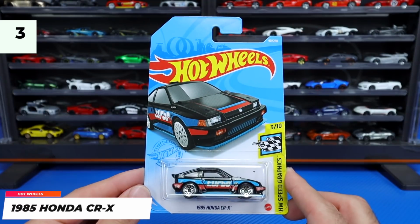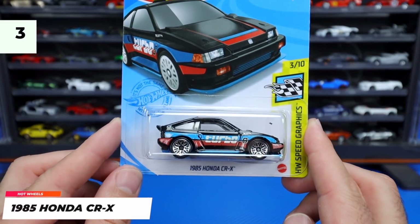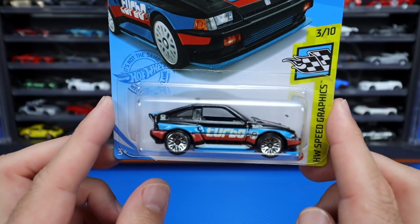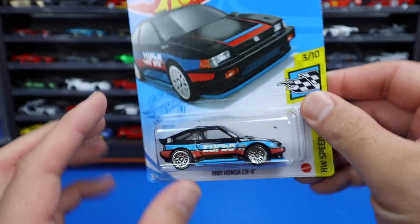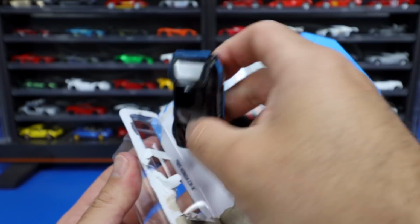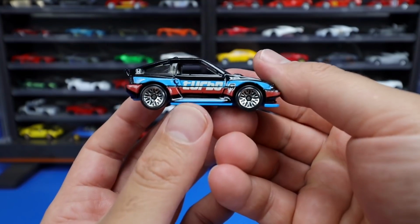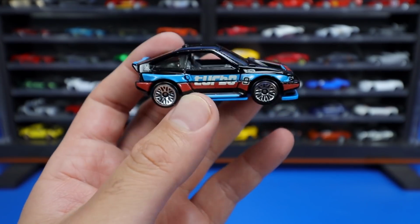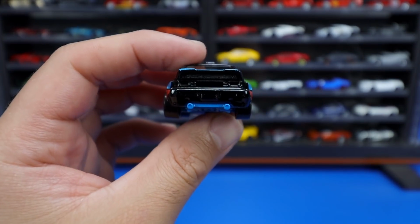1985 Honda CRX. We've got a new color of this one from Hot Wheels Speed Graphics series, and it's got the big turbo on the side of it. And this one's like a wide body version. I'm not sure the exact specifics of this car in real life. I know it's the CRX, which is popular, and this one just looks like a customized wide body one. I don't think they came out as a turbo in real life. I could be mistaken though. You guys can correct me in the comments.